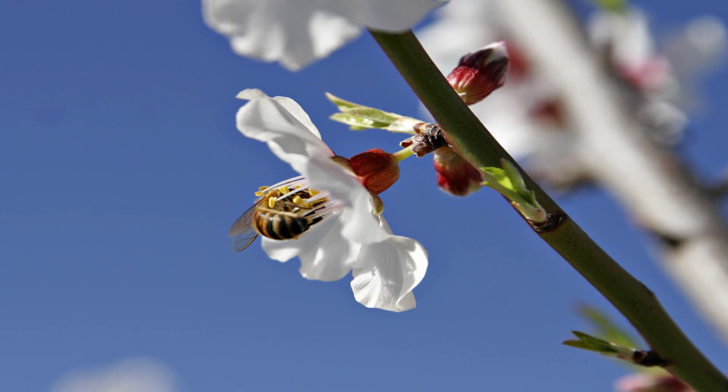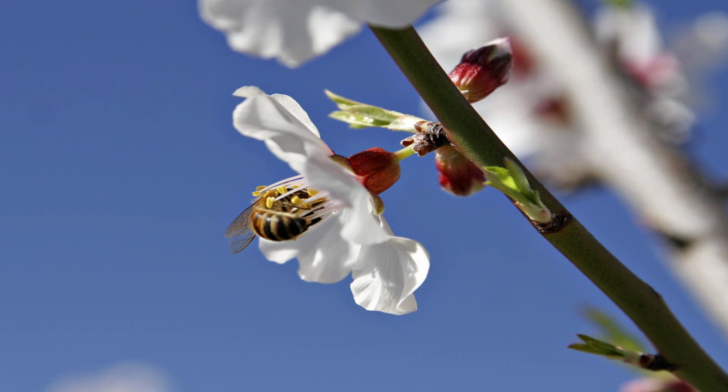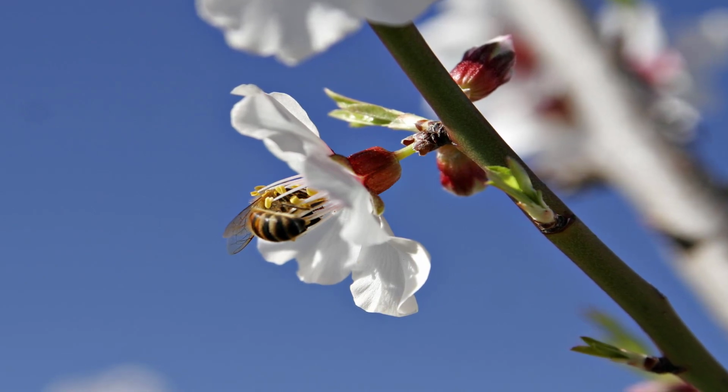Botanically, it is a drupe and not a true nut. Any kernel or seed that is consumable but is enclosed by a hard covering is called a nut.